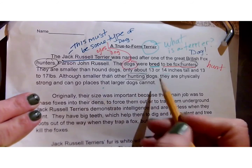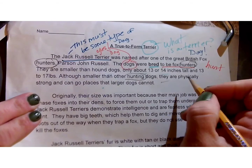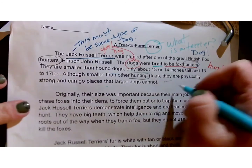So I pretty much think this author definitely wants to bring to our attention information about how Jack Russell Terriers were hunting dogs, because they sure mentioned it an awful lot in the first paragraph. It definitely must be important to the central idea.